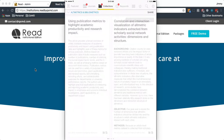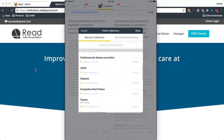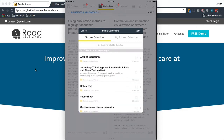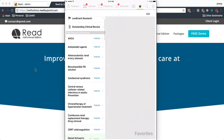What we also have, and this is for me my favourite part of the app, where we're seeing a great impact, is the ability to create your own personalised collections as a user, and also follow other people's collections which people have chosen to publicise. If we go into public collections here, we can see any top trending collections and also top collections for my specialty. So we can choose those and follow them, and of course we'll get notified anytime someone adds new content to that collection.